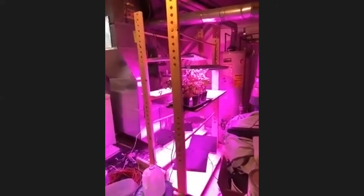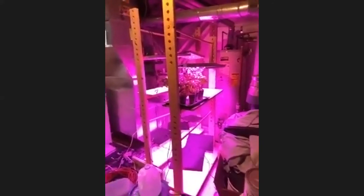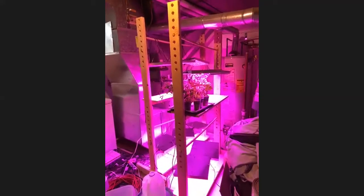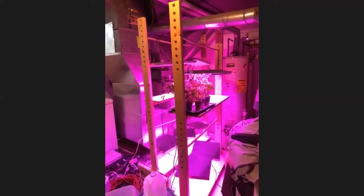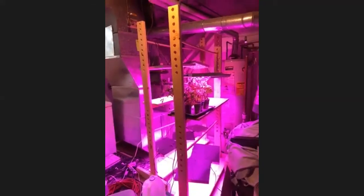If you're trying to fruit plants or grow marijuana, you have to do a different UV, like a different amount of wavelengths. But for just starting things or for growing lettuce or things that don't fruit, these work great. So they kept things, nothing really looked too leggy this year, even with planting multiples per seedling tray.